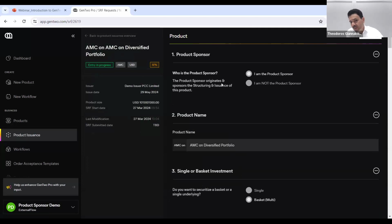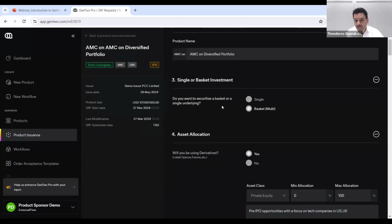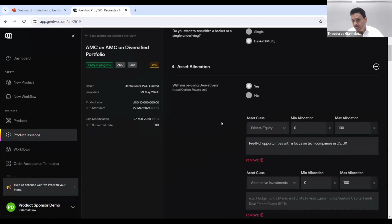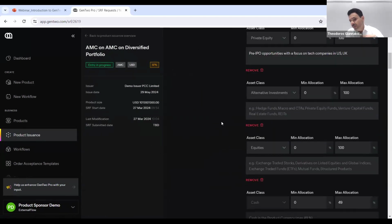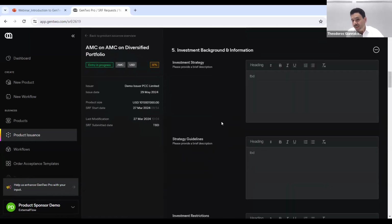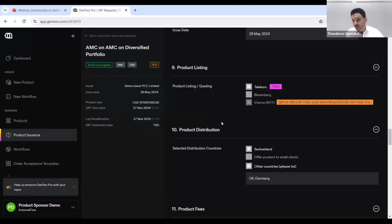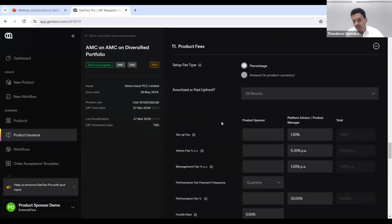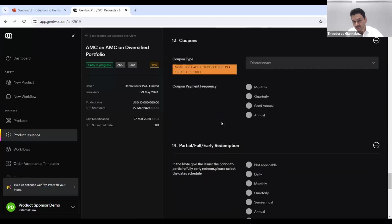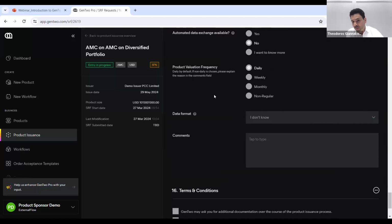At this stage, it's still possible for somebody to review and change any of these parameters, right? Because we as GenTwo, of course, can see the product in the system, but we have not yet started actively working on that, right? And once the manager of the product is good to go with everything that he has filled out, then he can click the button request product, right?